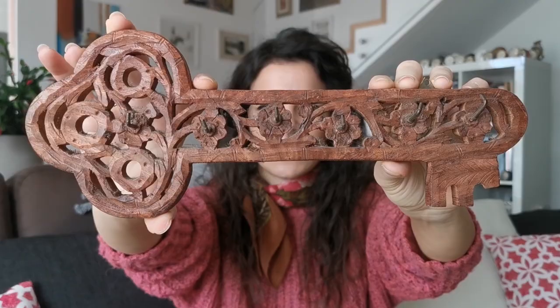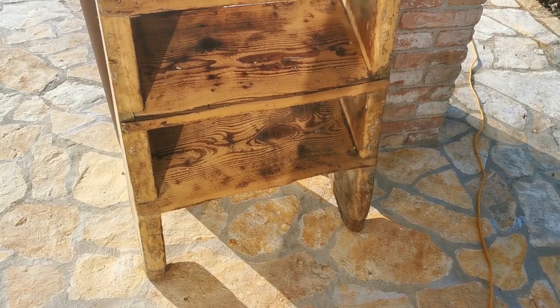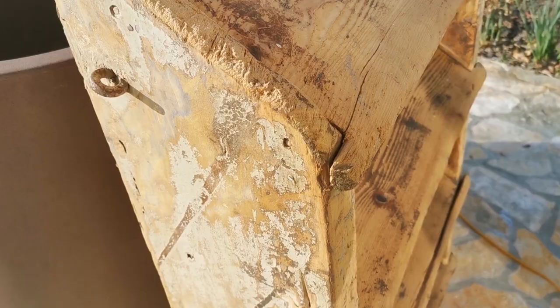Then I got the key holder. It's made of wood. It's all hand carved. Of course, I need to repair it, but I think it will be easy. If I don't break it more. We also got the ladder. It comes from an old mill and we love it so much. We will use it as a flower shelf and you will see it this spring.